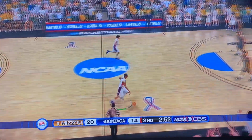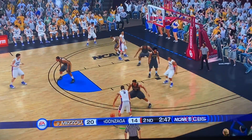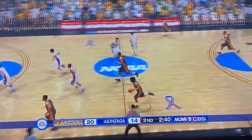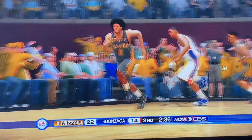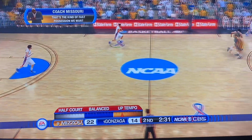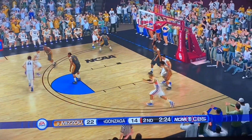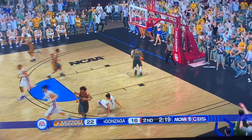Gonzaga looking like they're going to try to come back here. Nemhard with it. A deep two for Ajayi does not connect. Smith with it, over back over to Smith, and they knock it down. 2.5 minutes to go now. Missouri up by 8. Looking down low to Suggs, able to connect. 6-point game.